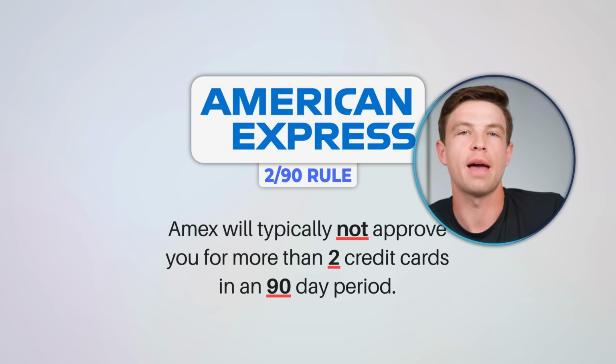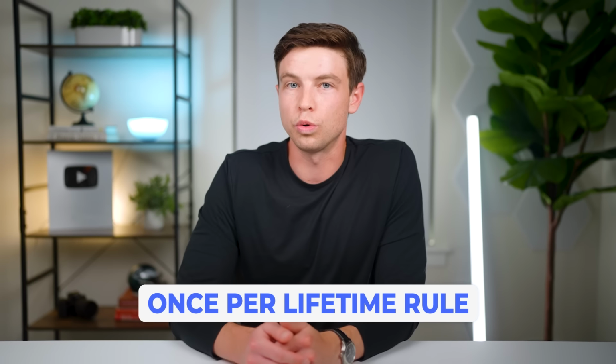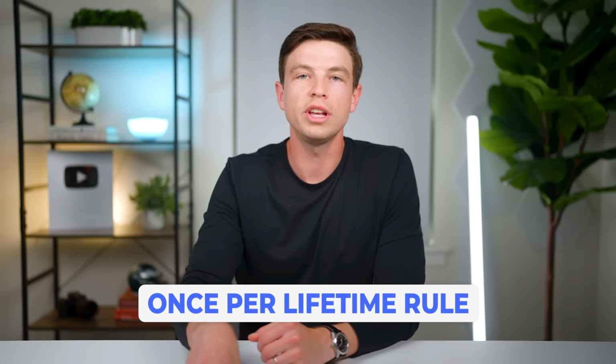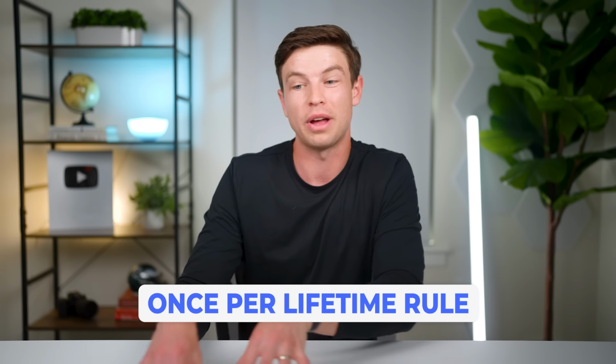But a lot of the other big Amex rules to know about are more centered around who's eligible for different welcome offers. For example, they have a once per lifetime welcome bonus rule on most cards where typically you're only going to be able to get 1 bonus per card in your life unless you come across an offer without that language in the terms.